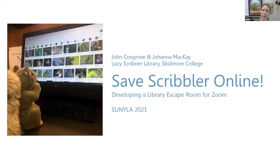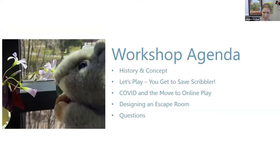In the first couple of iterations that we did, we designed this as an in-person escape room, or a breakout room as we call it. And then when COVID hit, we had the challenge of most of the classes being online and a lot of restrictions related to social distancing and wearing masks. So in the past year, we had to move Save Scribbler to an online platform, in this case, Zoom. So that's what we're going to talk about a little bit today.